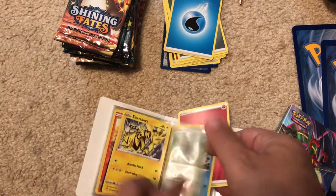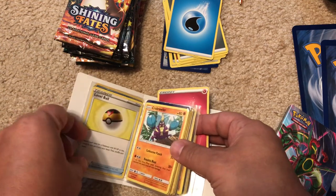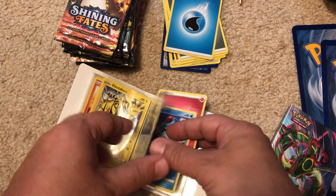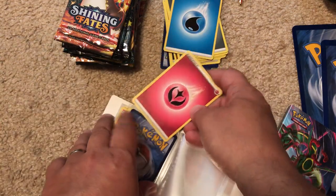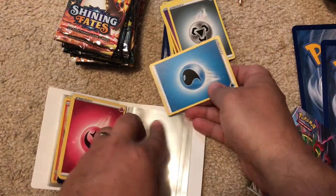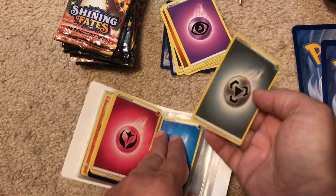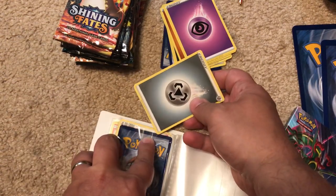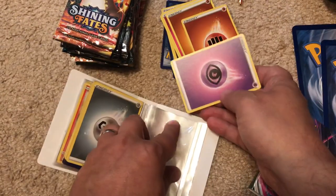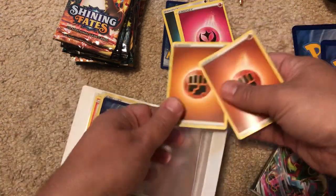An energy card. Make sure Water Energy, Level Ball. I just want to make sure I haven't doubled up anything. I don't think so. Another energy card. Another energy card. And another one. Two more of the same energy card here.